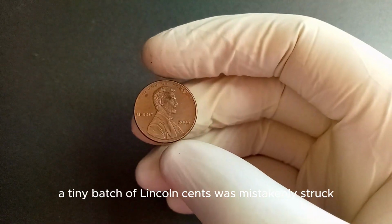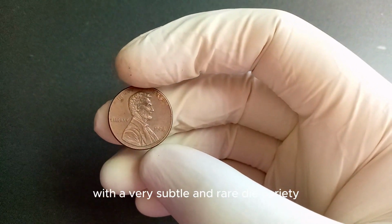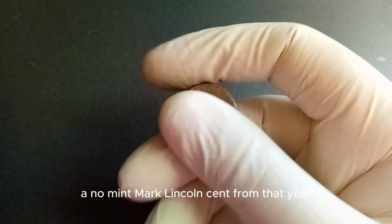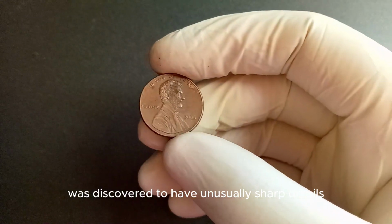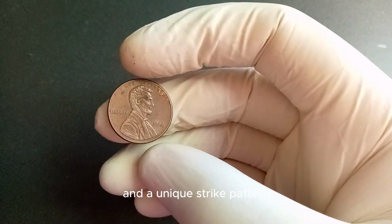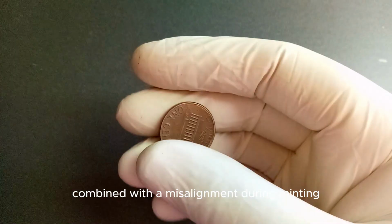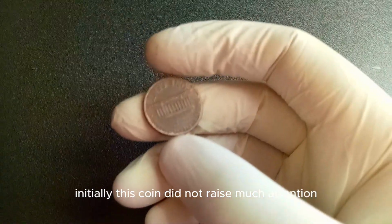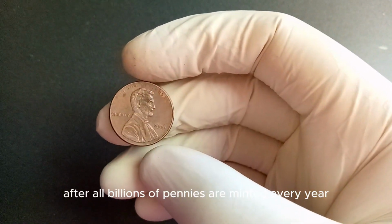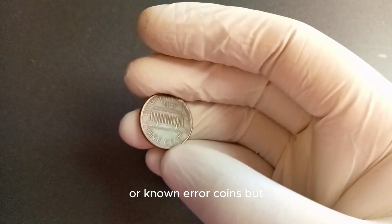A tiny batch of Lincoln cents was mistakenly struck with a very subtle and rare die variety. One specific coin in particular, a no-mint mark Lincoln cent from that year, was discovered to have unusually sharp details, distinct doubling in key areas, and a unique strike pattern that experts believe was caused by a rare die clash combined with a misalignment during minting. Initially, this coin did not raise much attention. After all, billions of pennies are minted every year, and collectors usually focus on older or known error coins.